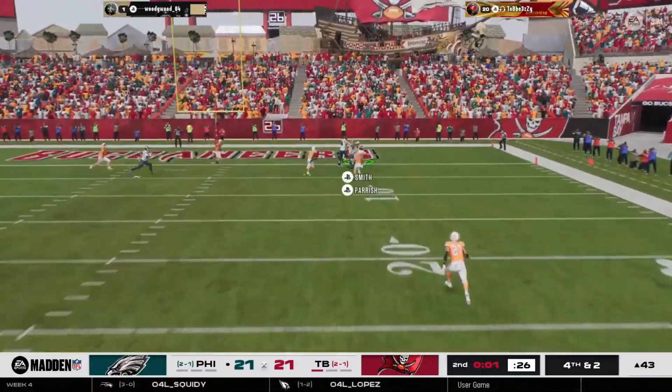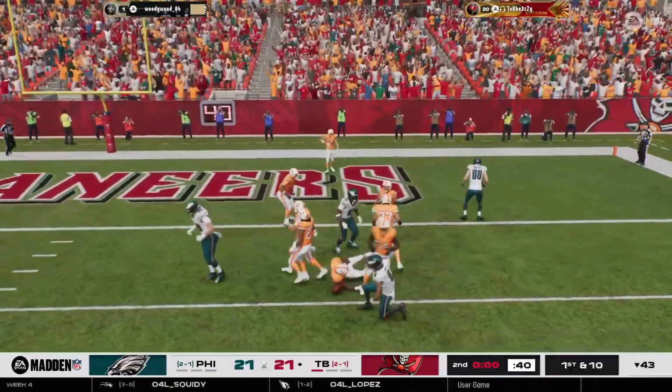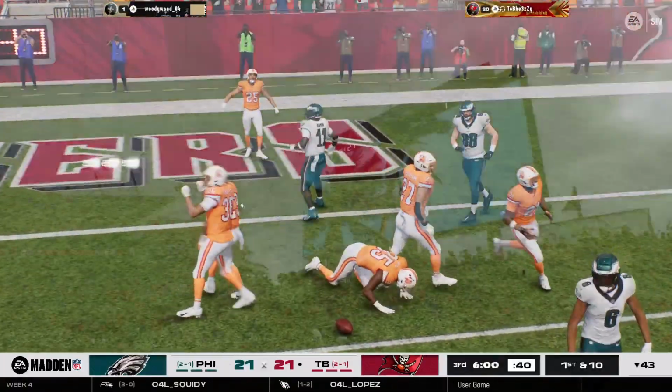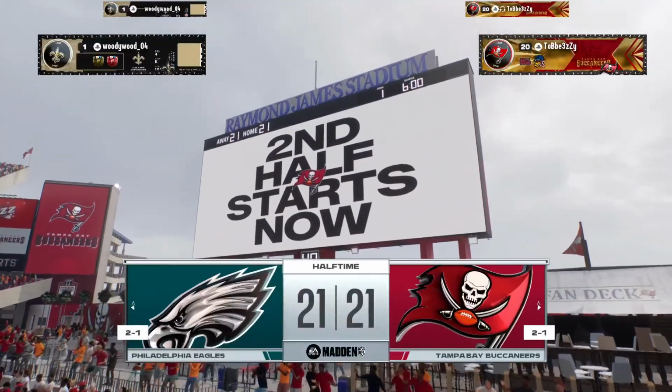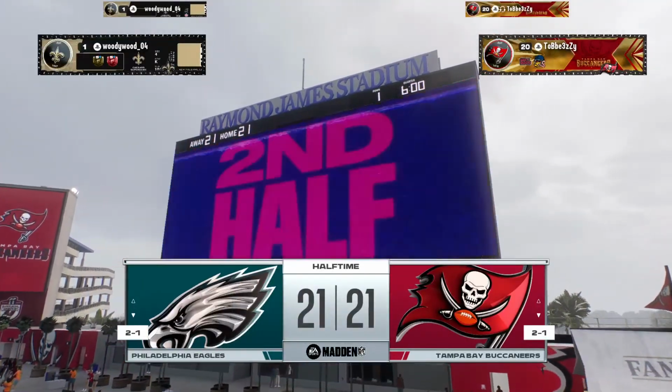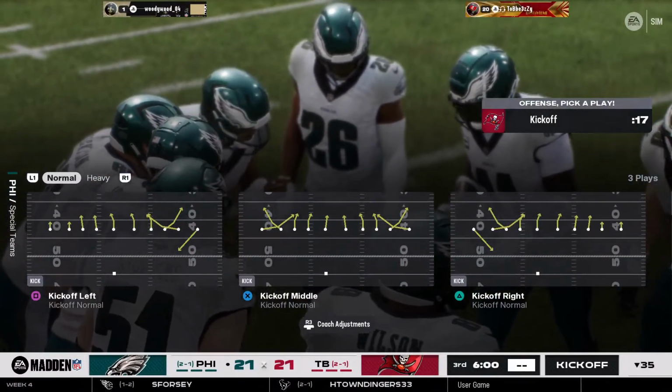He'll let this go deep for the end zone. That's going to be incomplete. They took a shot on the final play. Prayer not answered. And that is how this first half will come to an end.